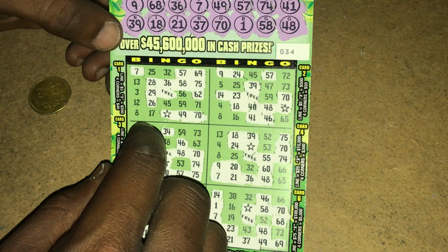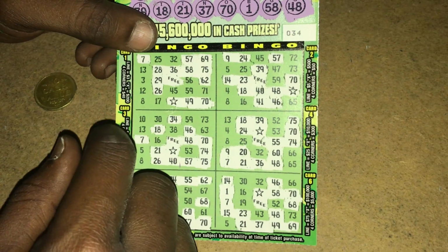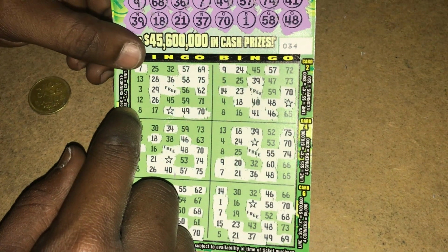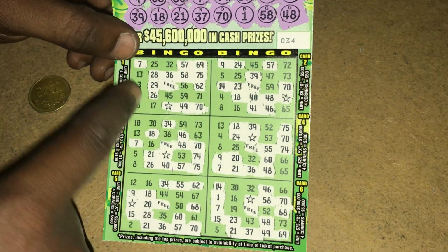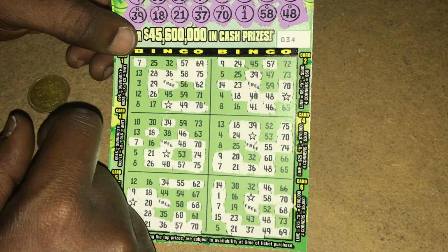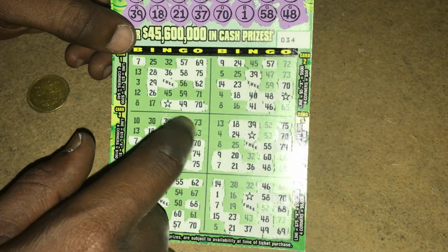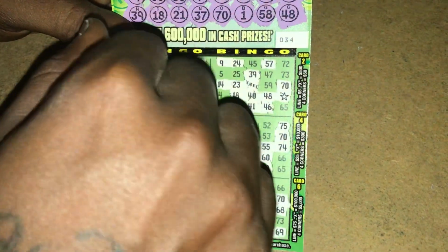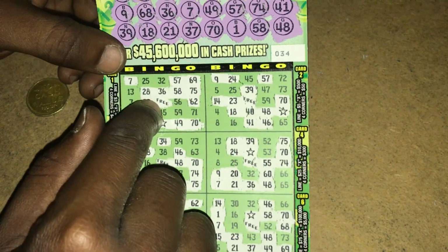Card 1. All right, on card 1. Let's see. Missing an 8. Instead, we had a 9. If we had an 8, could have had bingo going like this. Or if we had 59, could have had bingo going like this. Or 71, instead we got 70. Or 13, instead we had a 14. So there's plenty of ways we could have been going on card 1.